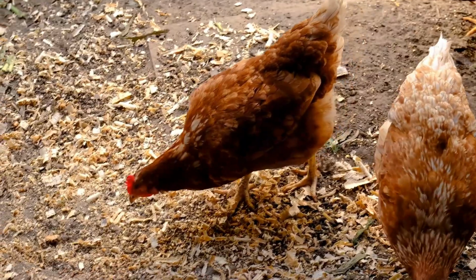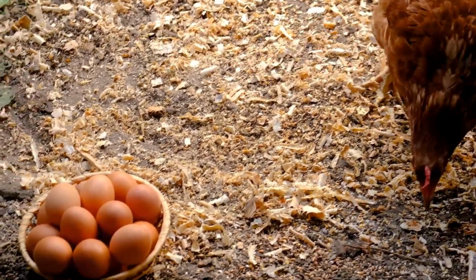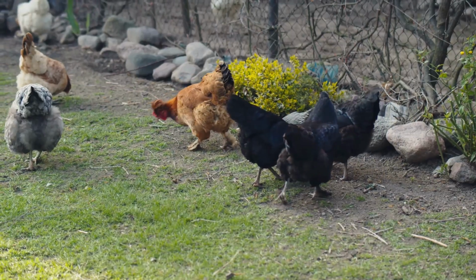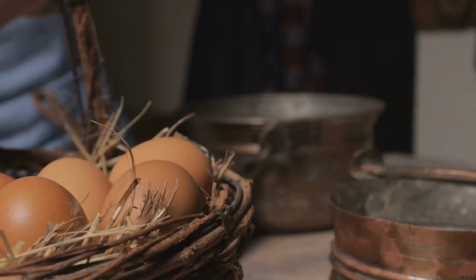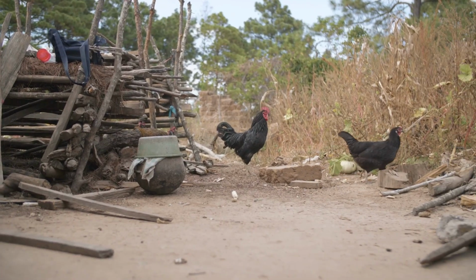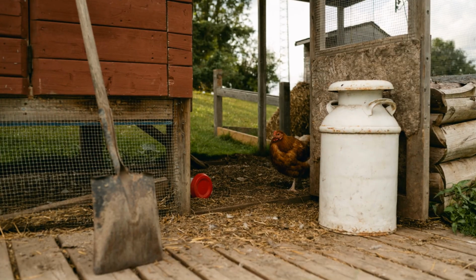Next up, let's talk about a project that literally pays you for every single effort and every single day in the form of delicious protein. I'm talking about chickens. Getting a small flock of hens is one of the smartest moves you can make for food scarcity. You get a consistent supply of eggs, which are a nutritional powerhouse. Plus, they're fantastic for pest control. The manure is liquid gold for your garden compost. It's a closed-loop system of awesomeness, and you don't need to build some elaborate chicken palace from scratch.